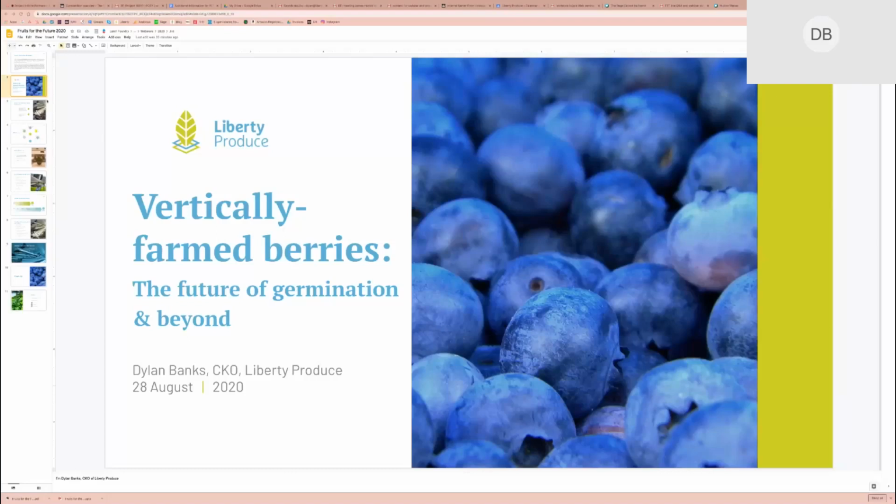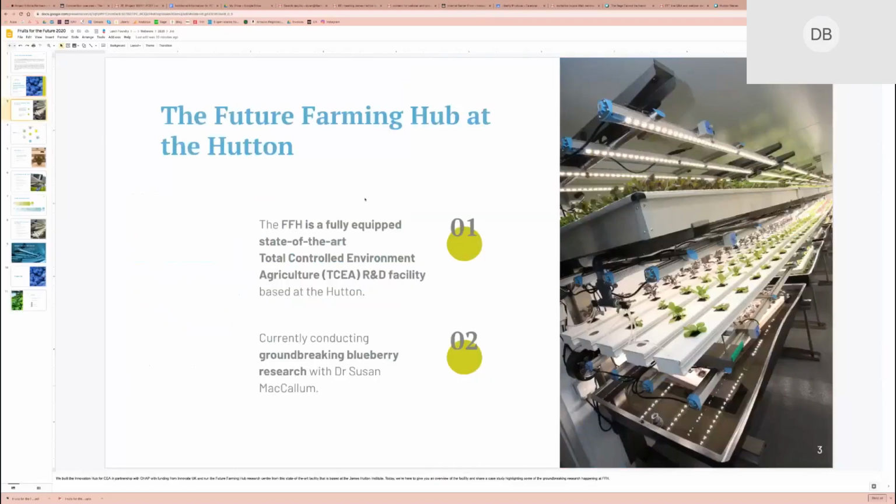So the basis of the work that we're doing is centered around the capability that we have implemented at the James Hutton Institute, which is called the Future Farming Hub. This is an indoor growing facility built within shipping containers. It was built within shipping containers so that we could physically move the thing around. It was originally built close to Sheffield and York, and then shipped up to the James Hutton Institute.